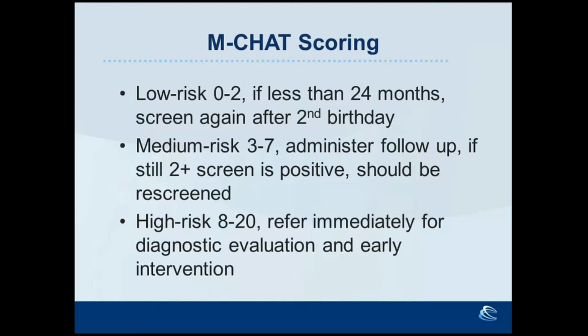So they need a diagnostic evaluation, which again is beyond the scope of your practice in a general pediatric office. This takes hours. It doesn't take minutes. We're not set up to do diagnosis of autism. There's times where you're sure of it, but you don't have the ability to take care of all of that and get them started in early intervention immediately.